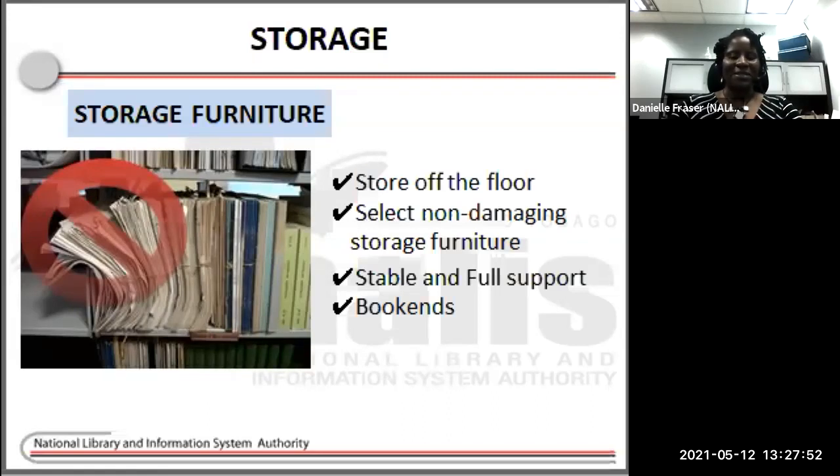Always, always, always, and I emphasize it, always store your items off the floor and on proper storage furniture. It is really important that we ensure that our items are not placed on the floor. You can have damage happen should you have a leak, or perhaps even it will be more easily accessible to insects and pests.